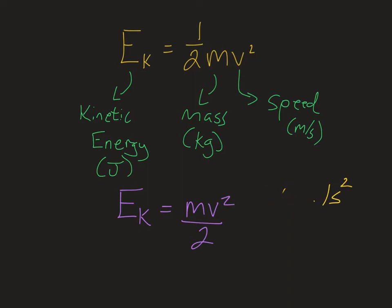All right, so again, the formula is EK, kinetic energy, measured in joules, is equal to our mass in kilograms times our speed or velocity. It doesn't really matter because we don't have direction when it comes to energy, so we should never have negative energy. So we have our mass, our speed squared, and then we divide that by 2.